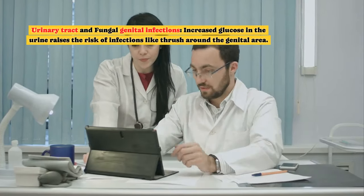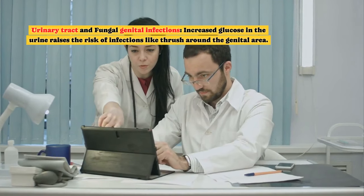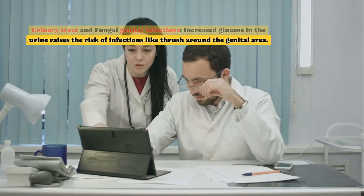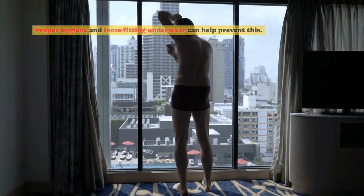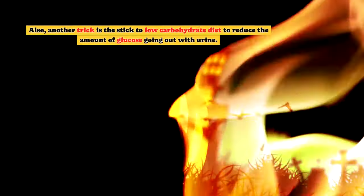Urinary tract and fungal genital infections. Increased glucose in the urine raises the risk of infections like thrush around the genital area. Proper hygiene and loose-fitting underwear can help prevent this. Also, another trick is to stick to a low-carbohydrate diet to reduce the amount of glucose going out with urine.